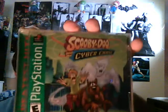Next one is Disney's Pixar's Toy Story 2, Buzz Lightyear to the Rescue. Fun little platformer game based on the second movie. And the final game for this part is Scooby-Doo and the Cyber Chase. I paid a couple bucks for this at a big flea market they have in my province. So yeah, that's my first 45 games in my collection.